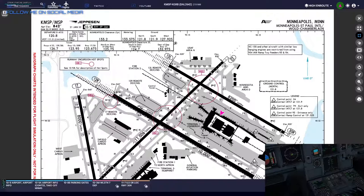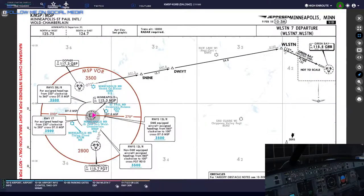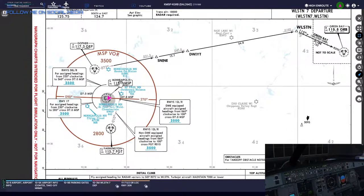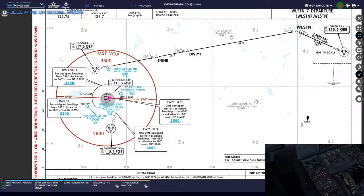So, anyway. Alright, so we'll be taking runway 30 right for departure. And our initial climb is 7,000, the MSA for this procedure. According to the Wilson 7, 10-3 Mike, 9 February 2018, confirmed same charts. Alright, from the Wilson 7 departure, from the Minneapolis VR MSA, north sector 3,500, south sector 2,800. Our extra fuel will be 22 minutes or 0.7 tons.